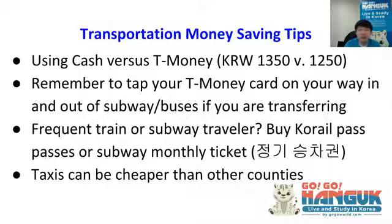So the advantage of getting a T-Money card is that it actually gives you a discount versus using cash. So for instance, if you're riding the subway in Seoul, you'll actually pay a little bit more money if you use cash to buy a one-way or one-use ticket rather than using a T-Money rechargeable card. In addition, if you buy a one-way ticket with cash, you're going to have to pay a deposit for that ticket because your ticket is actually like a contactless payment rechargeable card.